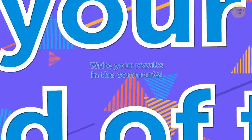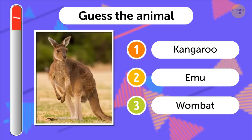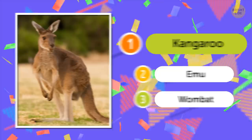A bit later, it'll get harder. The first one, what is it? What do you think? Of course, it's a kangaroo. In the wilderness, kangaroos only live in Australia and Papua New Guinea.